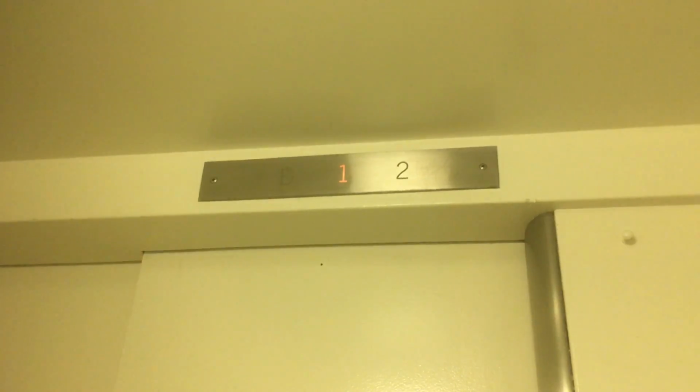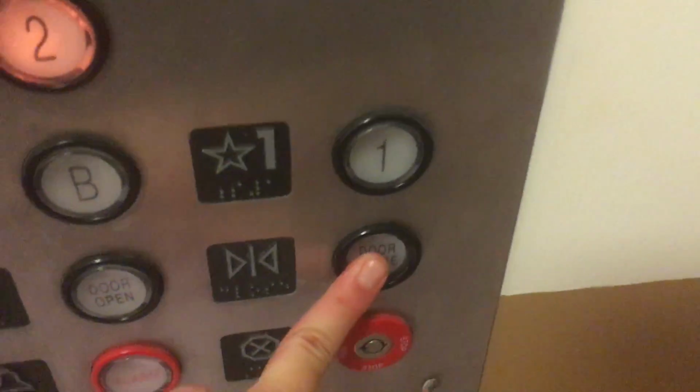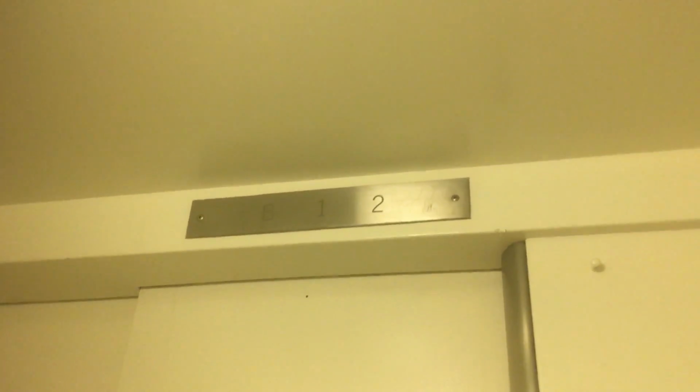The doors are rather slow and it takes a while to level. Here's the basement. Oh, it runs like all of this, with a locked door to 2. That bulb burned out. Here, 2. Back on the 1.